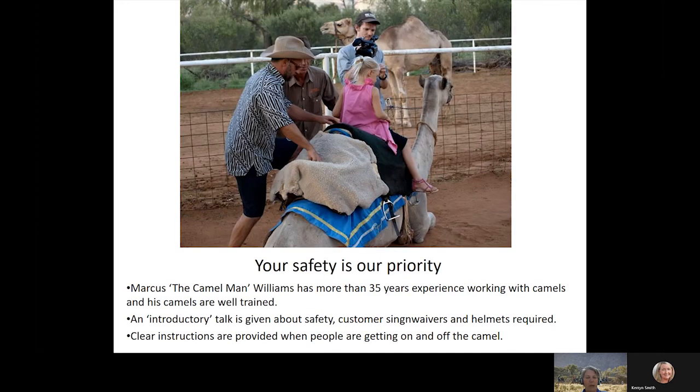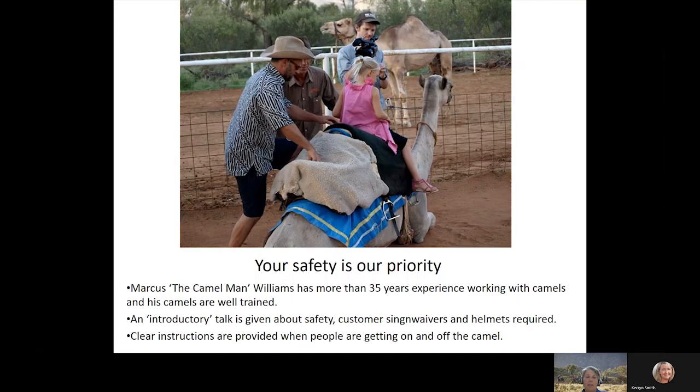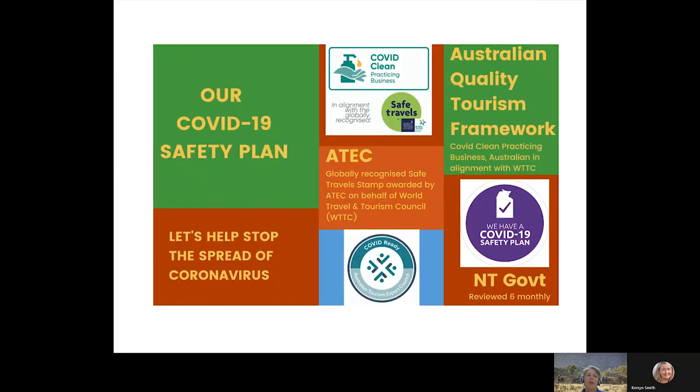Of course, safety is a priority. Marcus Williams, who began the company in 2000, has more than 35 years' experience working with camels. And his camels are well trained. We always give an introductory talk. Our customers sign waivers and wear helmets, and really clear instructions are given about getting on and off the camel.